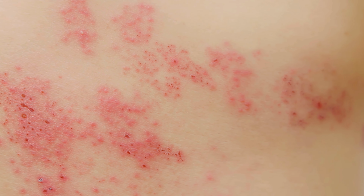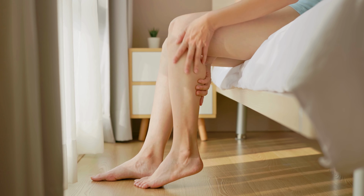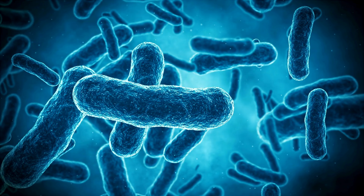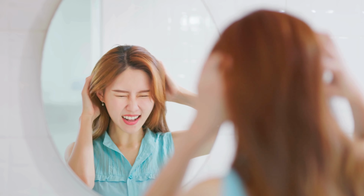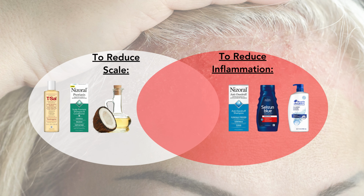Well, whenever skin is very inflamed and broken, it's just ripe for infections. Think of it as if you had a cut on your leg and you just let it go, it's probably going to get a bacterial infection, and it's not going to heal until you take care of that bacterial infection. The scalp is the same. If it's open, inflamed, yeast is going to come, it's going to grow, and it's going to make it harder for the scalp to heal.